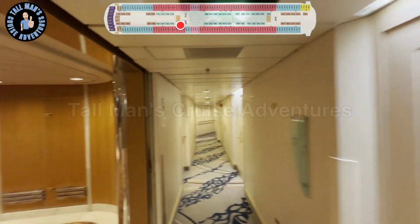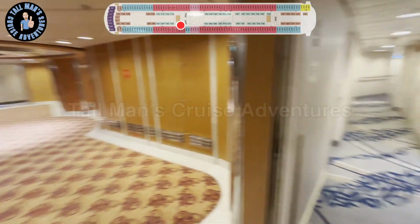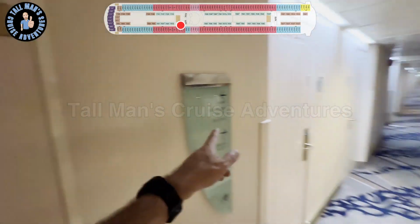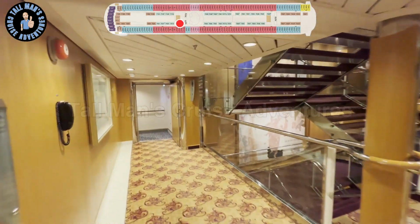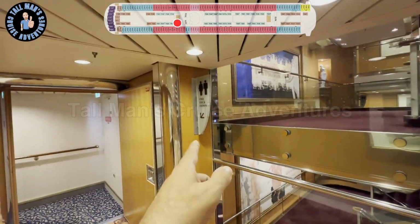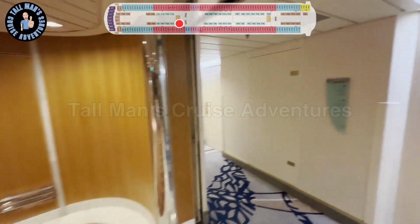14, 12, here's the main access to the forward elevators and stairs. Aft elevators and stairs, sorry, everybody. And you know what I did miss? There's a sign, but in case you need a restroom, there's a sign that points one deck down. I just thought that was interesting to point out to you guys.